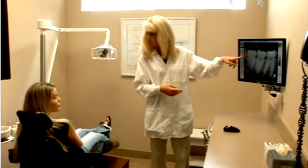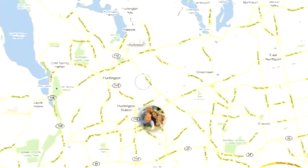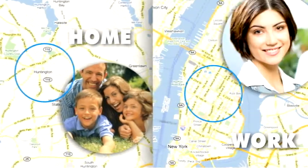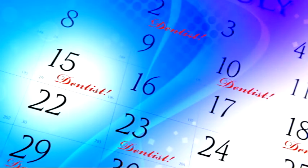With EDP Dental Plan, you have greater flexibility and freedom because you don't have to be locked into just one dentist. Let's say you live in Huntington, but work in Manhattan. No problem. As an EDP Dental Plan member, you can get your teeth cleaned during your lunch hour. In fact, with EDP, you and your family can utilize several dentists as often as you like.